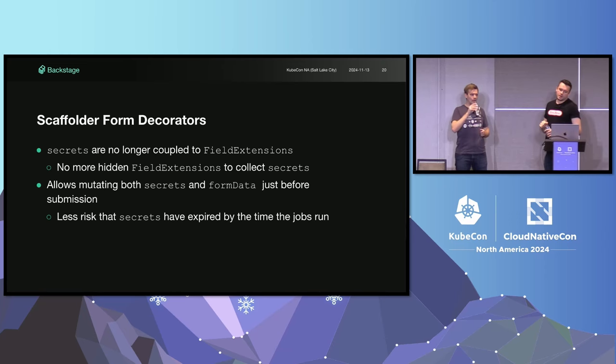This also has now the added benefit that the secrets get collected right at the end of the form, which means that there's less risk that these secrets are going to expire by the time it takes people to fill out the form. So there's a few things left to polish up here, but we are hoping it'll be released next week.